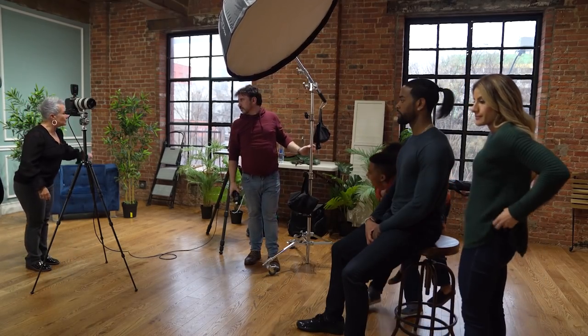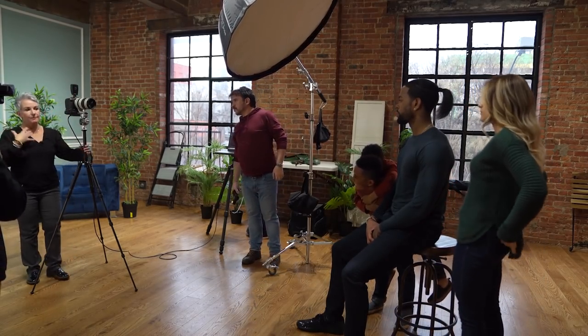So what I just did, I moved the subjects much closer to me and away from the wall. I really want that wall to go darker. Before, we were much closer to the wall, we were getting fall off from the light, so the wall was more illuminated. Now I want that wall to get a little bit darker. They're wearing darker tones, so I want the tones of the wall and the clothing to match a little bit more. So when you bring your subjects and your light away from the background, it will naturally get darker. And so that's what we've done. We're not lighting the background.